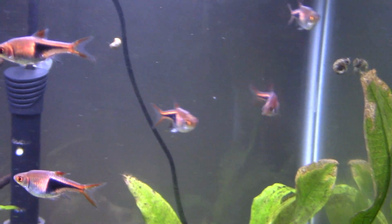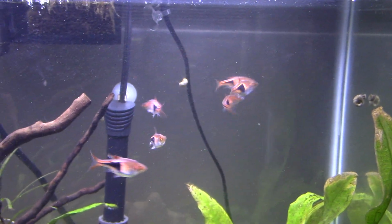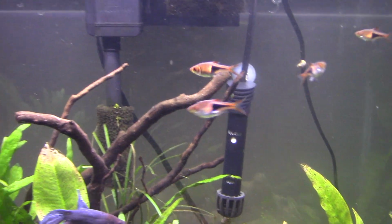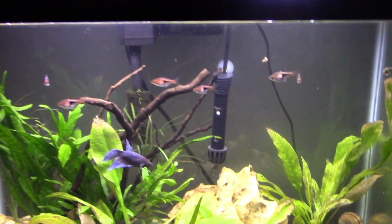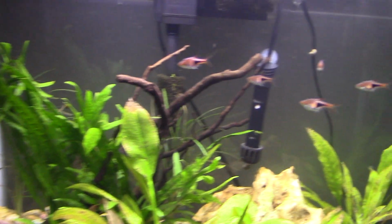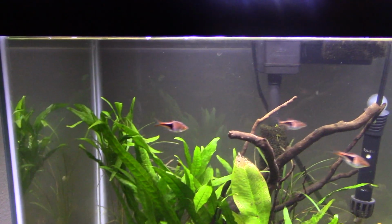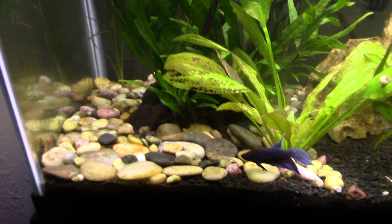But as far as the rasbora hets go, which here they are right here, she's been doing really well with them. I still have all 6 of my rasbora hets. They pretty much stay in the top third of the tank. Even during feeding time, if the food starts to fall down below a certain level, they just won't go for it. But Mary's very good at cleaning up all that stuff that gets down below, as are the snails.